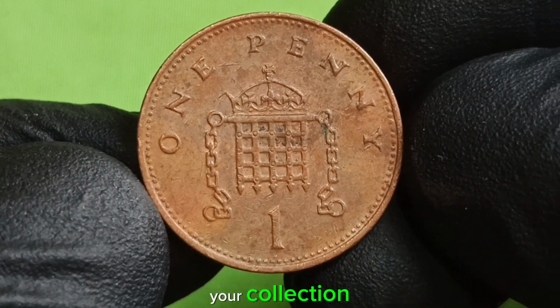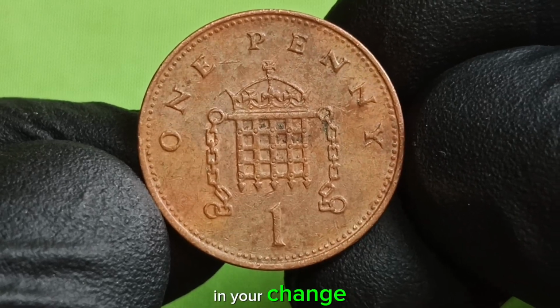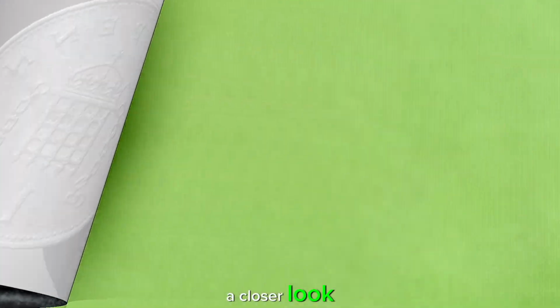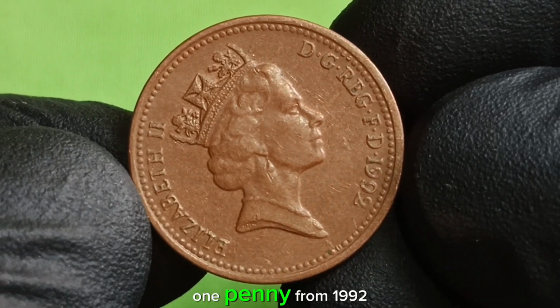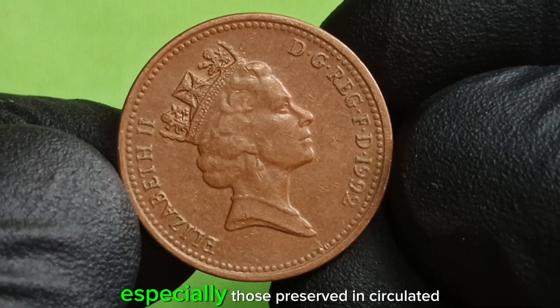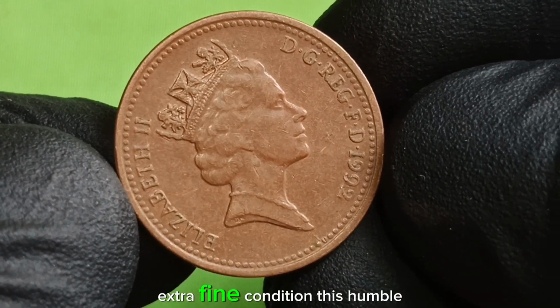If you have one in your collection or happen to find one in your change, it might just be worth a closer look. Next up, we're diving into the incredible story of the United Kingdom one penny from 1992, especially those preserved in circulated extra fine condition.